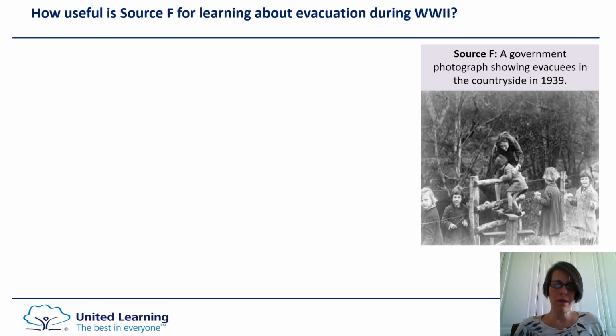We're going to think now about the usefulness of sources. How useful is a source? So here is another source. This is source F, a government photograph showing evacuees in the countryside. This is 1939 at the beginning of the war. When we're thinking about usefulness, we need to look at the content of the source. What is in it? What can we see? If it's a photograph or a quote, if it's a written source.